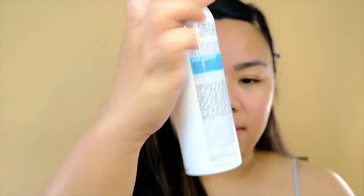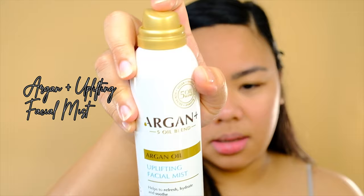So I've already applied my moisturizer. I'm just going to spray some Argan Plus 5 oil to freshen up my skin. And then I'm just going to dry that a bit. Now I'm gonna apply Revolution Pro.